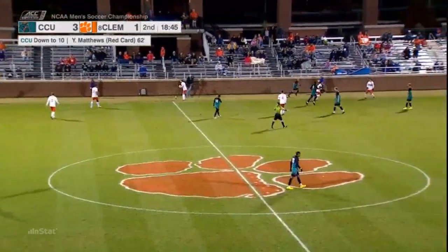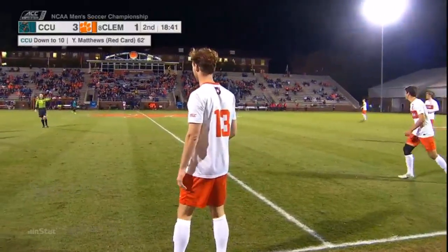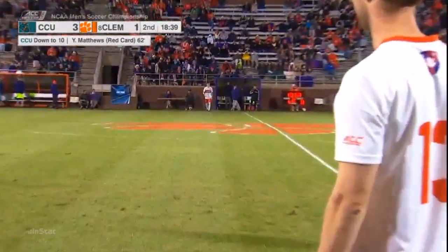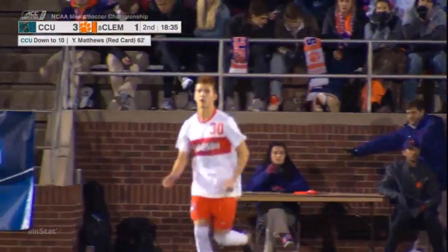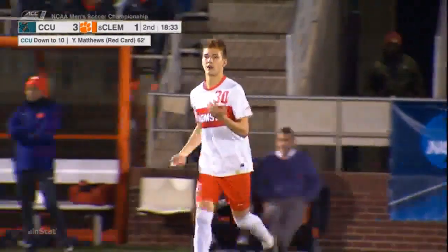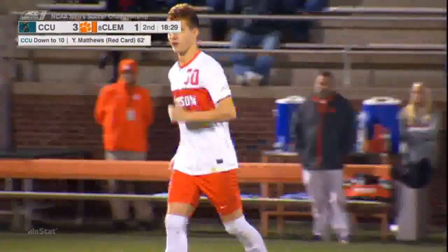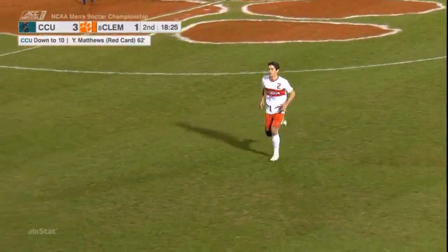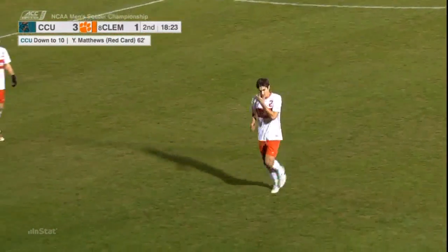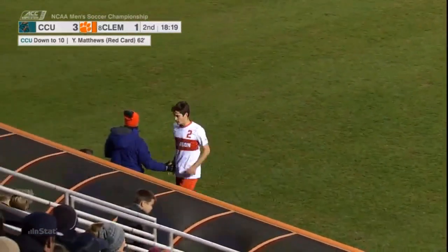Far side goes out of bounds, becomes a throw in for Clemson. Robbie Robinson will check back into the Clemson lineup. And Rainer is going to check in for Jason Wright, give him a bit of a breather. No, he's going to check in for Burnicle, excuse me. Burnicle going to come out. Clock moving during this whole time, down to 18:20.